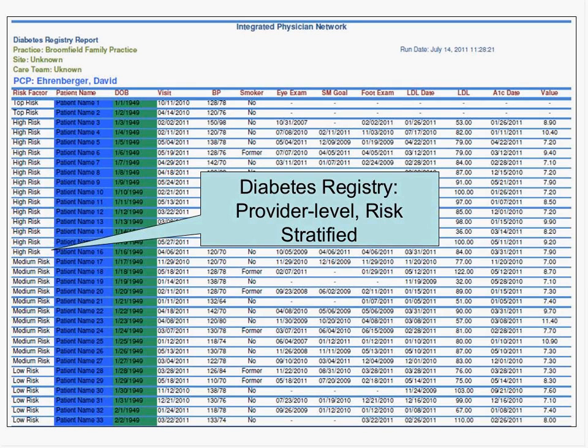Powerful discipline around data input, you get great output. This is a real registry, although the names have been removed to protect the innocent. This is a typical registry. It is stratified so that we can focus on those patients who are at highest risk for intervention. It's July 14th, 2011, 11:28. I actually did a presentation the next day and had this slide in there just to show the power of a good data warehouse and live reporting on your database.